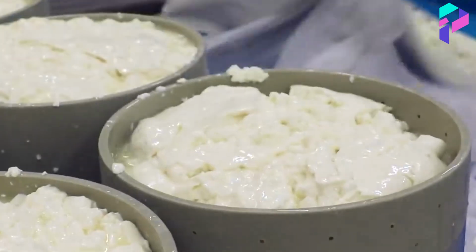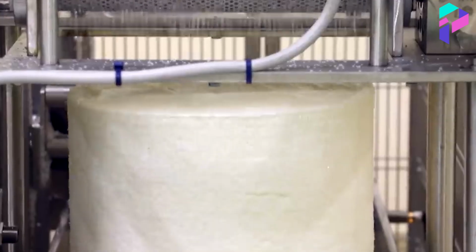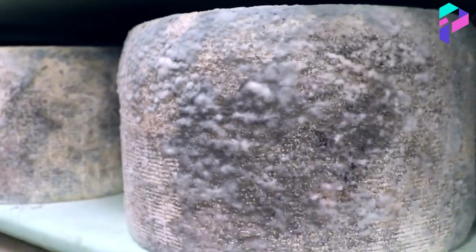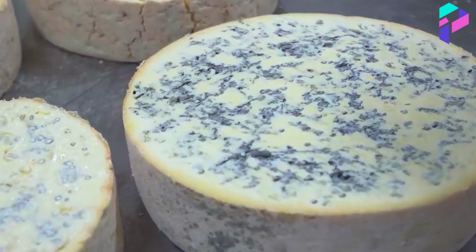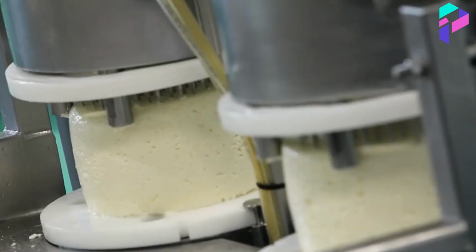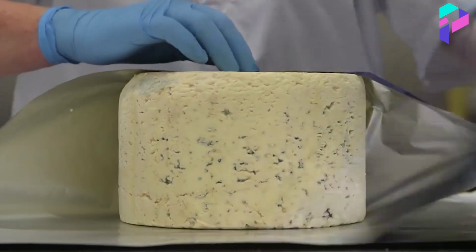After the mold has been applied to the surface of the cheese, it is placed in a ripening chamber, where the temperature and humidity are controlled for several weeks. During this time, the mold continues to grow and develop on the surface of the cheese, creating a soft, creamy texture and a distinctive aroma. When the cheese reaches the desired degree of maturity, it is ready for packaging and sale.